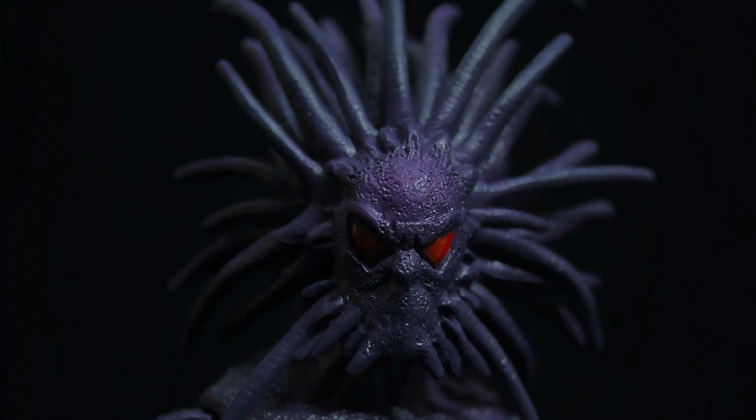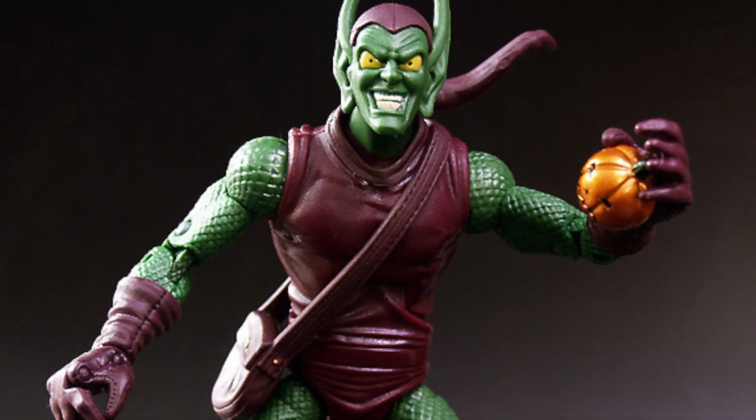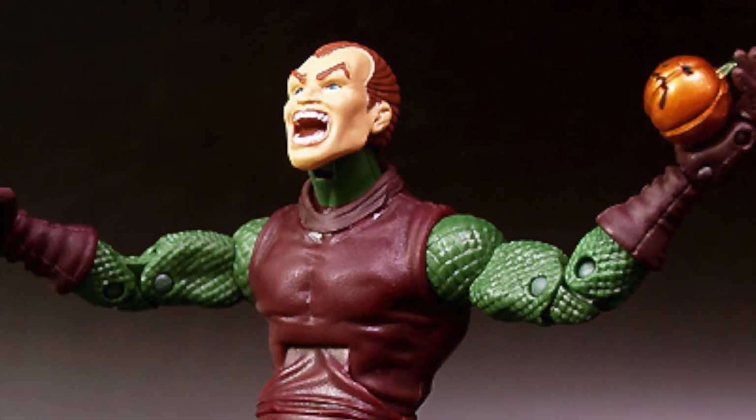Then we go straight back to the real world with the Green Goblin, Norman Osborn, a figure that a lot of people to this day still say is the standout Green Goblin figure, especially when you consider there's a chase version with an unmasked Norman head.